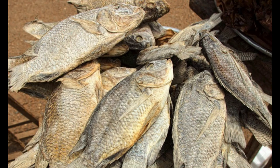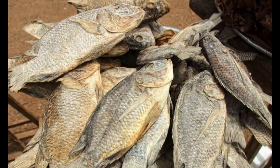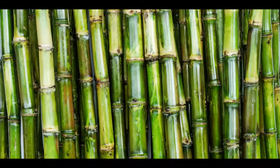Salted tilapia is known as kobe in Twi. It has a great taste in food and adds a distinct flavor. It's very prominent in many Ghanaian delicacies as well.